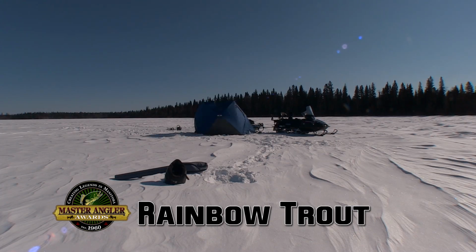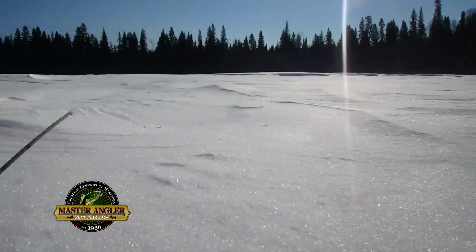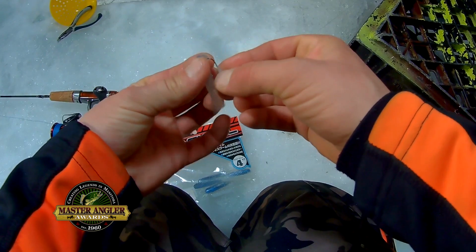It's a cold day, so I'm gonna fish in the shack. I'm fishing just off these pencil reeds that you can see sticking out of the snow. And pencil reeds are a sign of some harder bottom, some gravel or rock substrate, which is an area that rainbows will use to feed throughout the season.